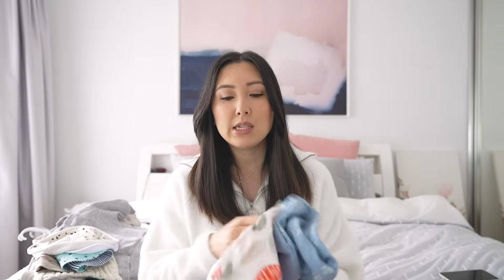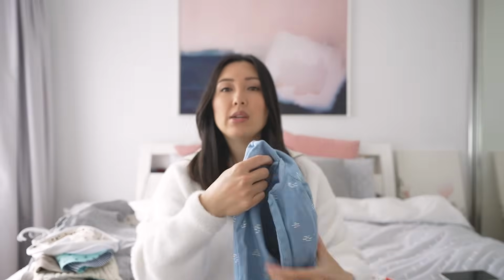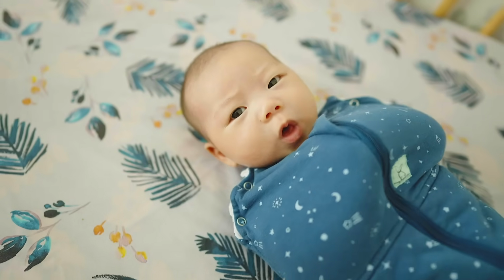All right, now I know swaddles are not technically clothing, but I do want to mention this as well. It depends on whether you are planning to swaddle your baby the traditional way with wraps and blankets, or if you're going to go down the route of something like this, which is an actual pouch that you just zip your baby up in.